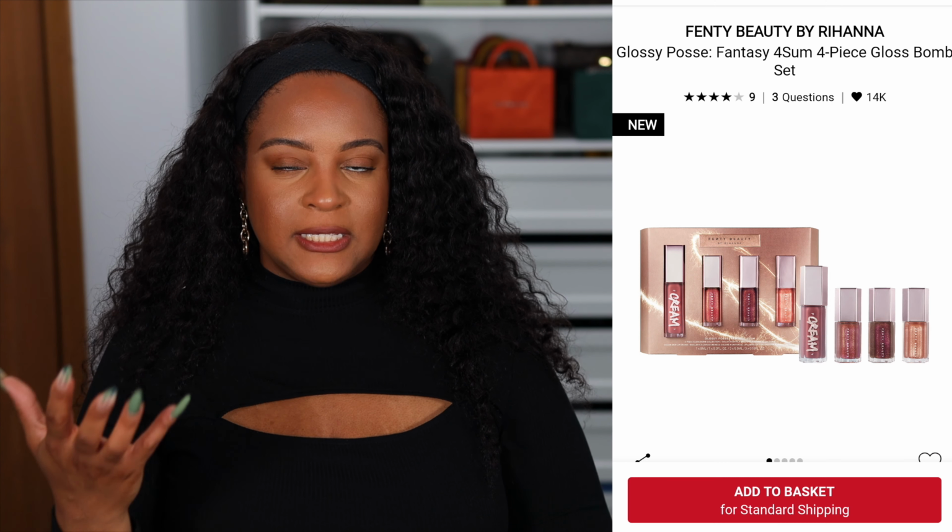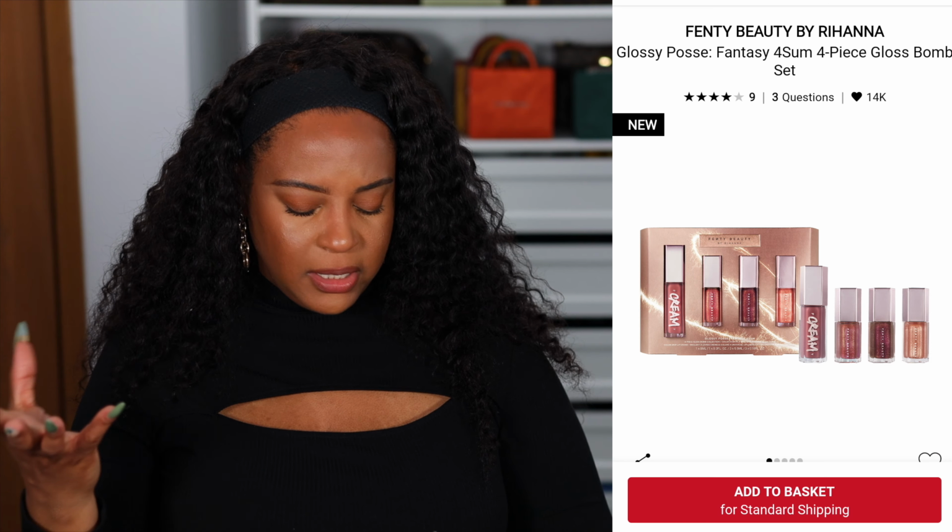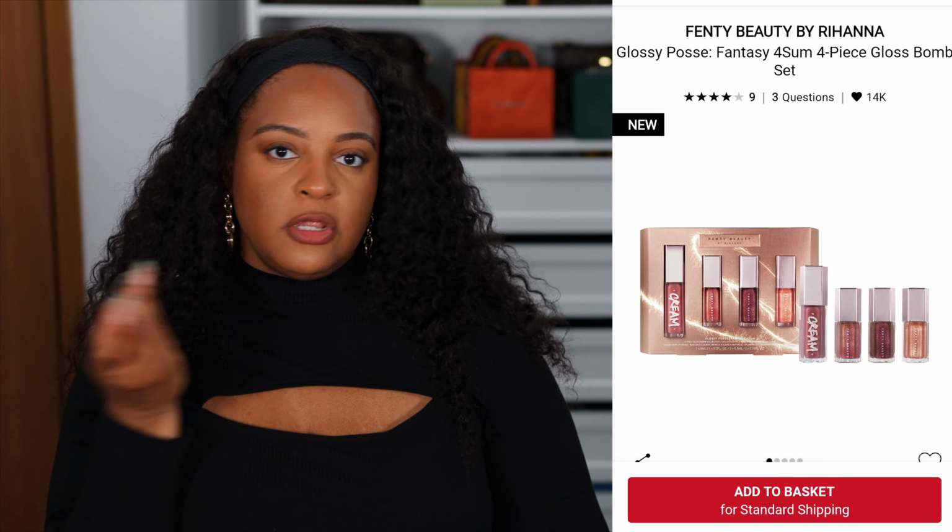Yo, I am so sad to report I will not be getting anything from Fenty Beauty. I'm just not into their sets this year. The Glossy Posse feels lazy to me. It's 3 of the same colors with extra glitter, and y'all already know I'm not a glitter girl, so this is a no for me, dog.